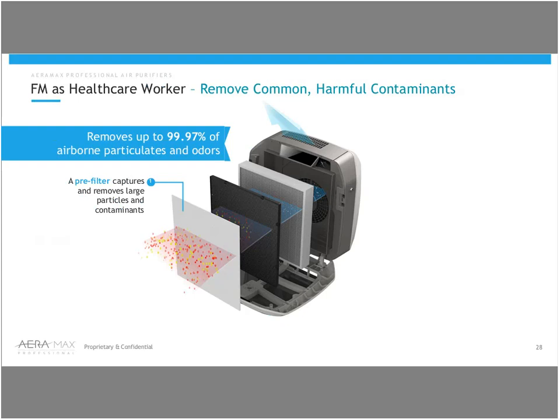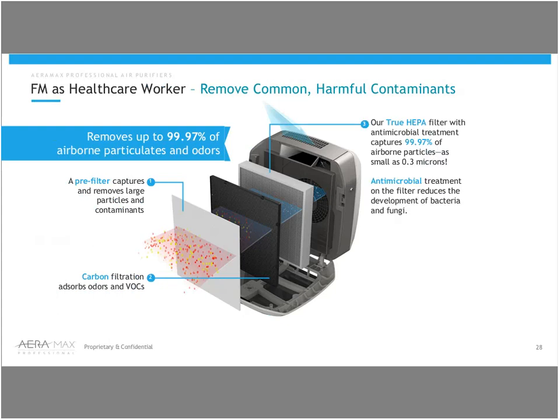You want to have strong filtration in order to clean the air. A pre-filter will capture and remove large particles and contaminants. The carbon filtration takes the odor and absorbs it, and also the VOCs. So as that air is moving through, the VOCs get captured. The next stage is True HEPA filtration. This is like hospital-grade filtration, where you're capturing things that are as small as virus levels, okay?